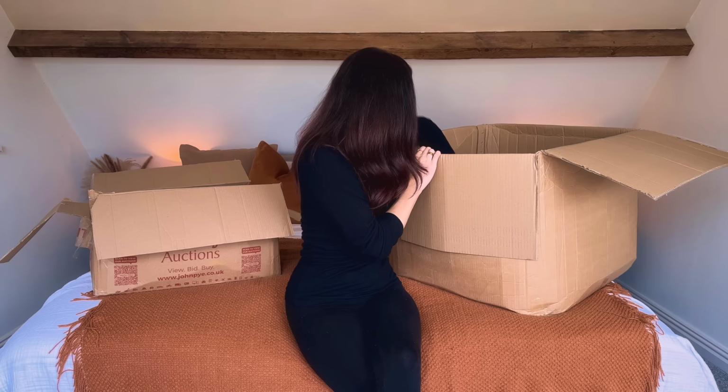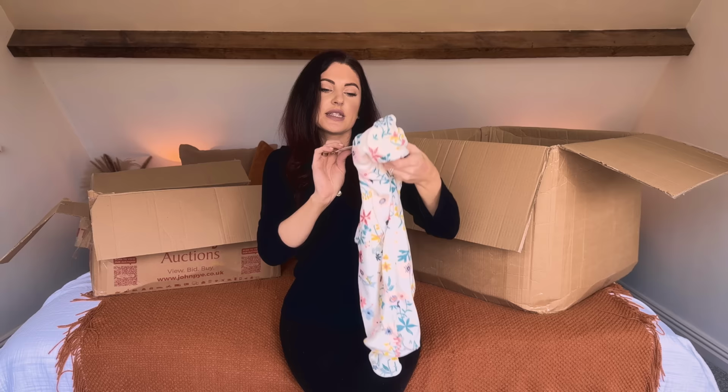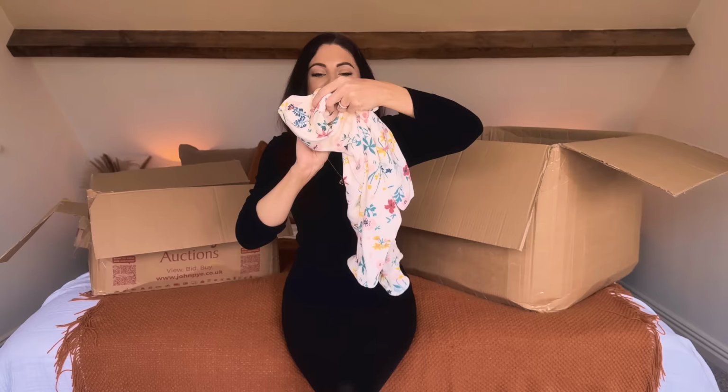Next, I think this is like a baby grow. Yeah, so this is a baby grow. What brand is this from? Oh, this is something different. So this is from the brand Petit Bateau. Not sure. Are we saying that totally wrong?